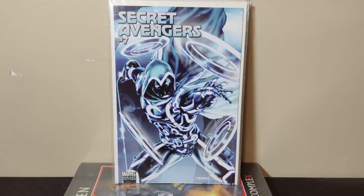So I got the Moon Knight, Captain America, the Miss Marvel, Wolverine. He didn't do the Wolverine, but he did the Miss Marvel. He did this Moon Knight. He did the Captain America, and I think he did a Spider-Man one too that I'm still looking for. And there's a Ghost Rider one. I don't know if he did the Ghost Rider one or not, but it's really cool too. So I'm real happy to find this.